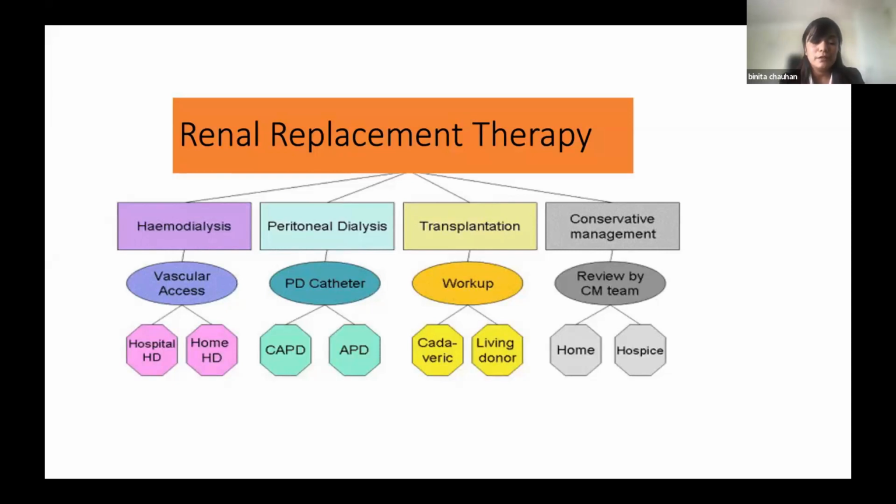And if they are young and if they preserve renal function and if they could go for transplantation, then we advocate transplantation for the patient. My role is mainly towards the yellow area where there is transplantation and working up of patients for the cadaveric as well as live donation. Also in transplantation, before it used to be more like stabilizing the patient on dialysis and then thinking about the transplantation, but now it's more focused on having a preemptive transplantation.